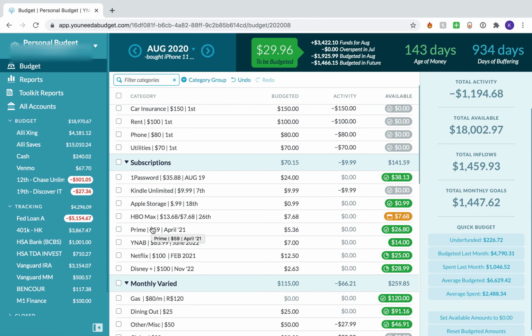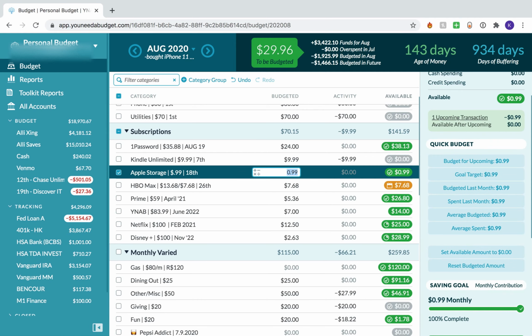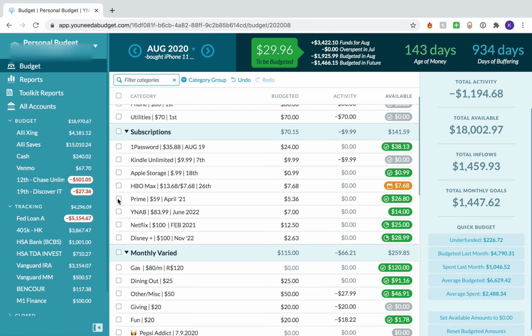I don't like to have a lot of subscriptions. I try to keep in mind how many subscriptions I have, which is why I break them out and have their own separate categories, and each one has a line item, because I really want to keep an eye on how much I'm putting towards subscriptions a month and a year, because those can very quickly add up.